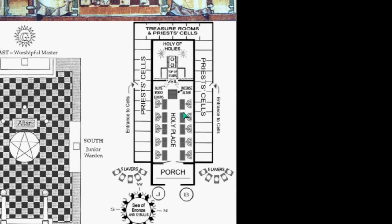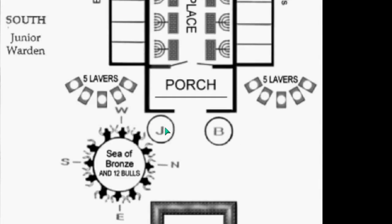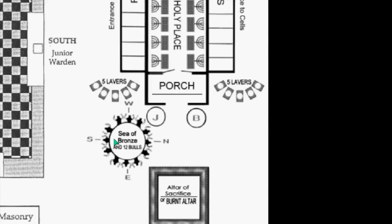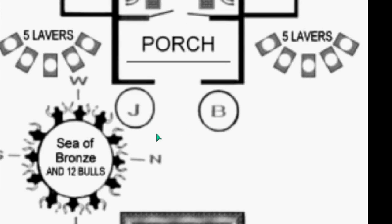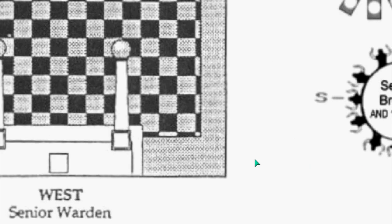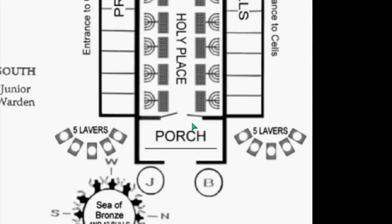Now, look here. This is the true temple, Solomon's temple. You see the two, Jachin and Boaz. Over here, they're not even named. That's why I believe they're the pillars of Hercules rather than Jachin and Boaz, the two pillars in the true temple. Now, you see that the Jachin and Boaz are in the east, whereas these pillars are in the west. It's a complete reversal in the temple.